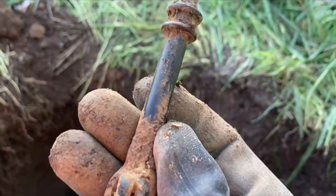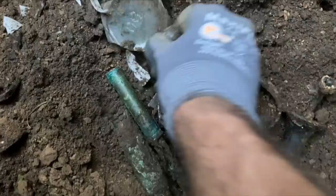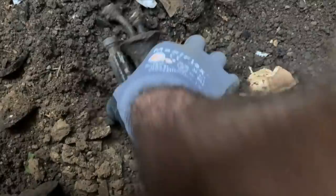There's more of this stuff down here. Weird stuff. What? Strange objects. What the hell? Dr. Frankenstein's lab. I've never seen any of that. That's just bizarre. Is it part of a larger thing?